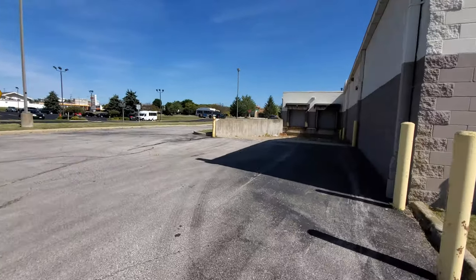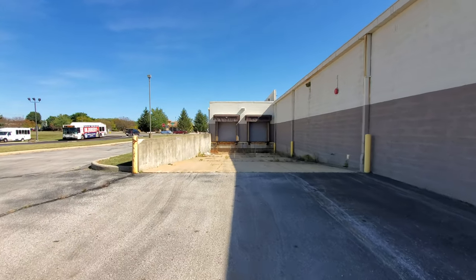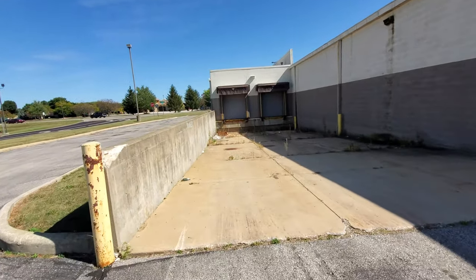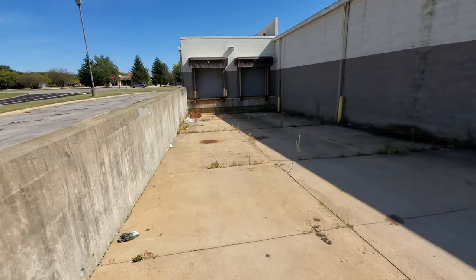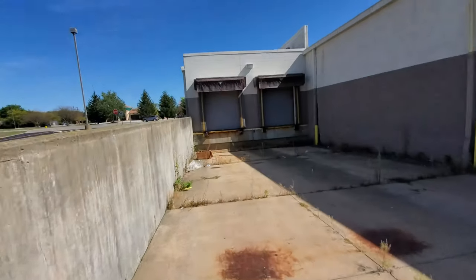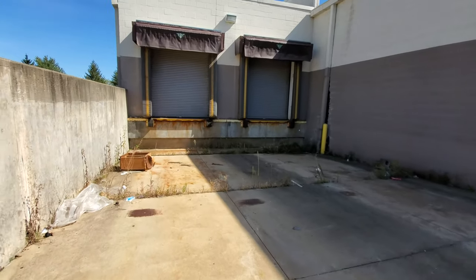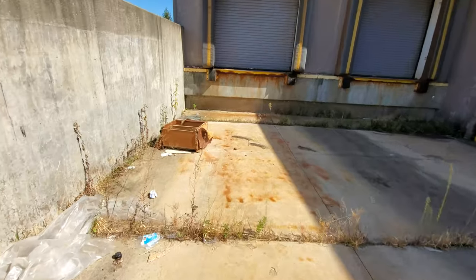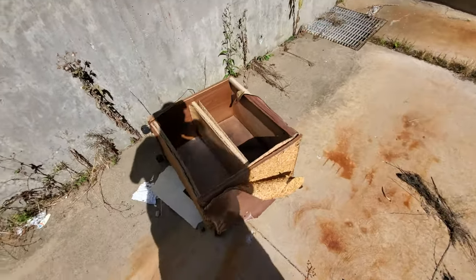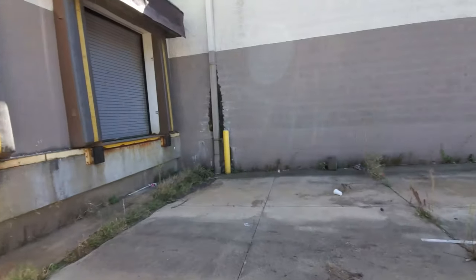And of course, as we come back around here, we got the loading docks. There's something down there that I'm curious about. Let's go see what it is, just for the heck of it. And I'm not talking about the underwear. What the heck, man? Who just goes, I'm just gonna leave my underwear here. Okay, yeah, somebody, like I said, people just dump stuff off. This is just an old crappy entertainment center somebody dumped off here.